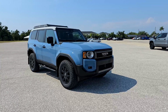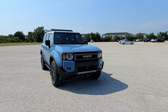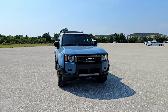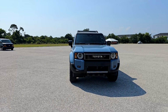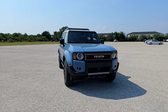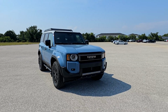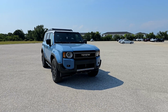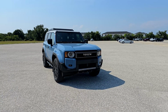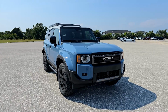So here it is, guys, the 2024 Land Cruiser. I like the design of it. It's completely different than what we're used to. We're used to this as a more luxury vehicle, but that's not where it started. It started as an off-road vehicle, just kind of go about everywhere. And that's what Toyota is bringing back with this generation Land Cruiser. 3 different models are available. We have the 1958 edition, the Toyota Land Cruiser, and basically this one, which is the first edition. Let's take a look and see what we have on this particular one.